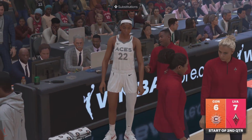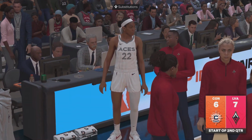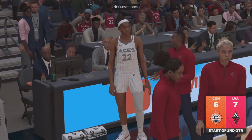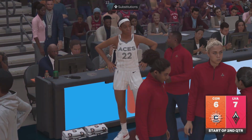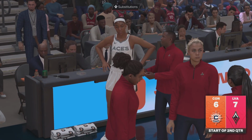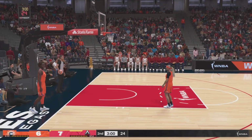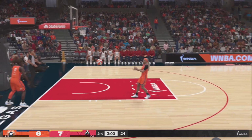And the second quarter getting underway. No team gaining an edge so far. Guys, what's your take on the Aces so far? Well, we've seen them really get out and establish an offensive rhythm. And they're finding ways to score, playing well and getting good offense. Here's Banham.